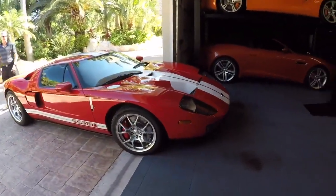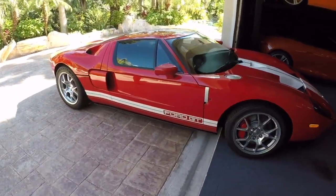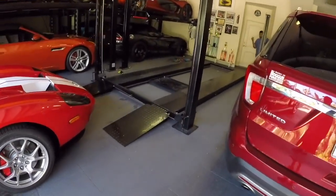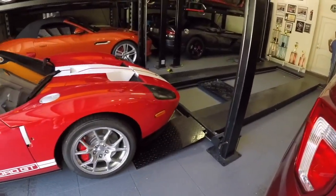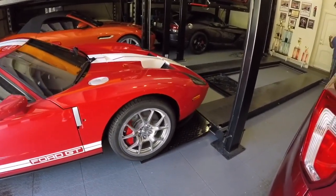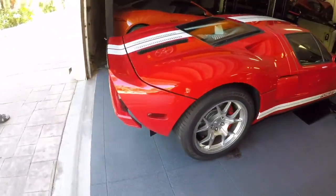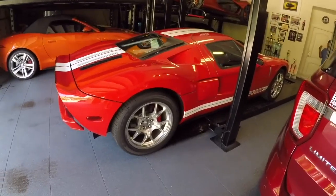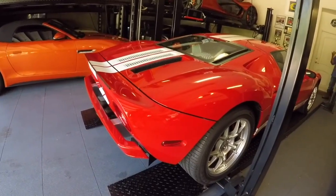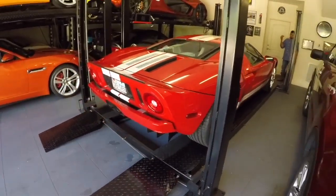All right, this is how you put your Ford GT away. Got the lift all set up there. That's a two-man job. That's how it's done.